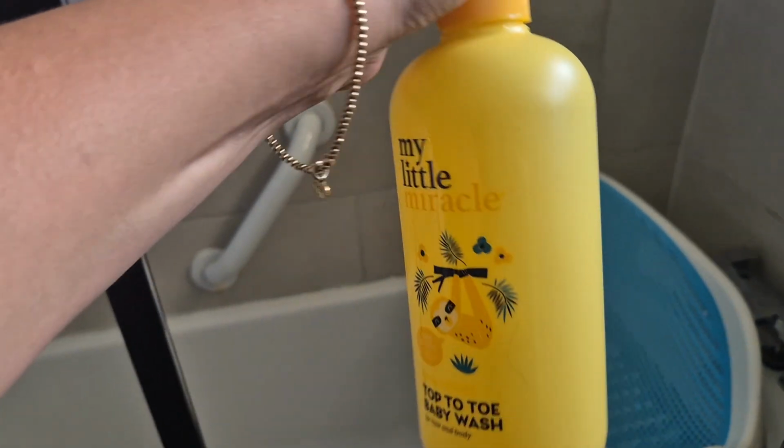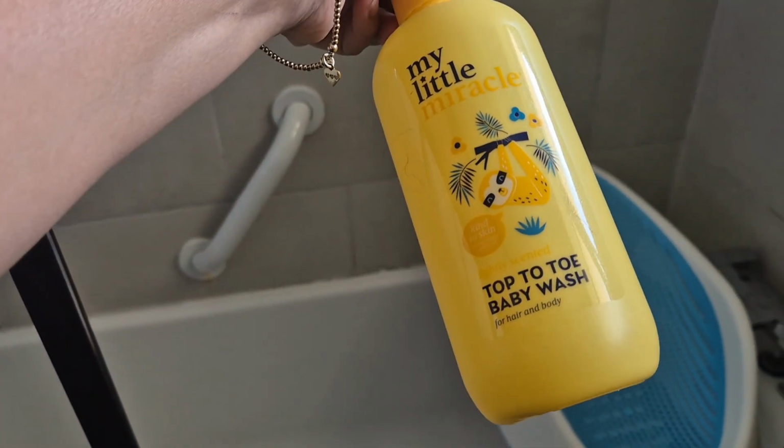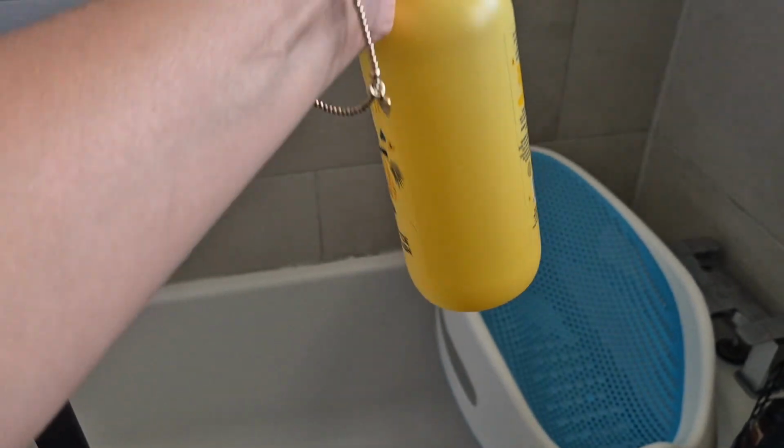We are currently just using this really cheapy one, top to toe baby wash. We don't wash her very regularly, but it's just nice when she's just covered in sick, smells, and just needs a good old wash. So they're the things that we have in the bathroom. That's it. Really, really simple stuff.